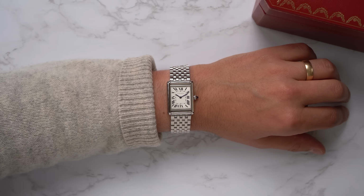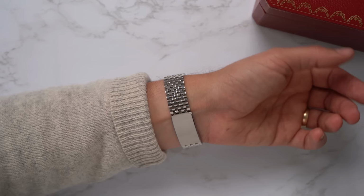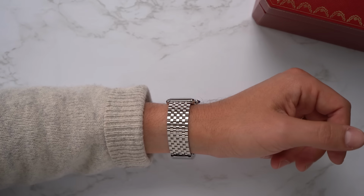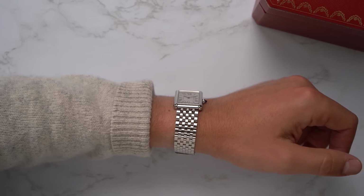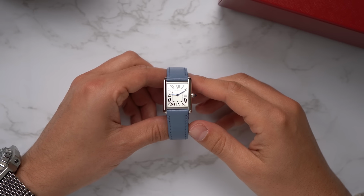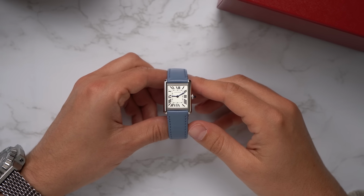Now I get that it won't feel or look right to everyone, or even most people. It's small, it's too expensive, it's too fancy, it's too quartz, blech. But for me, for now, this is the right watch. And don't expect me to make a breakup video anytime soon. This time it's different, baby, I swear.